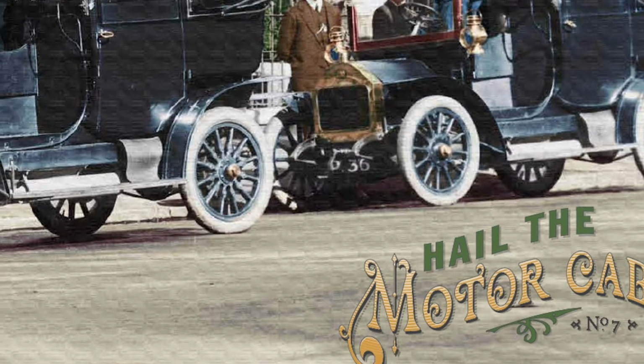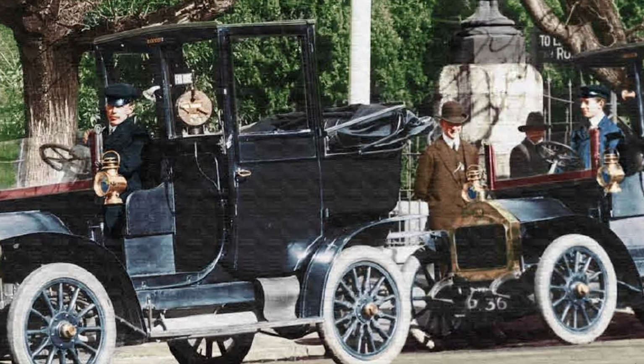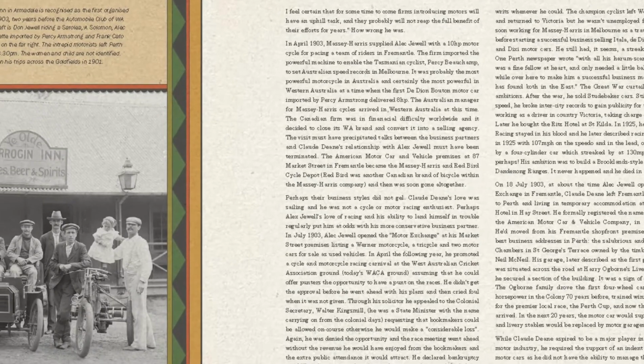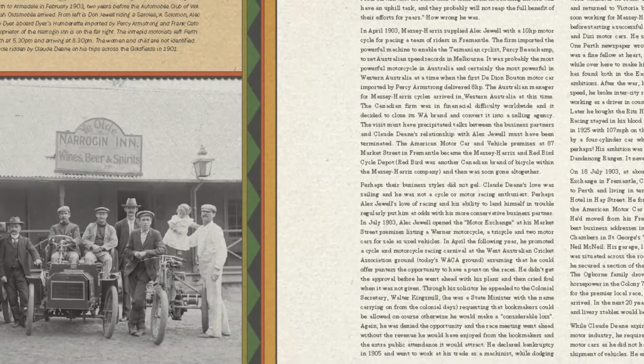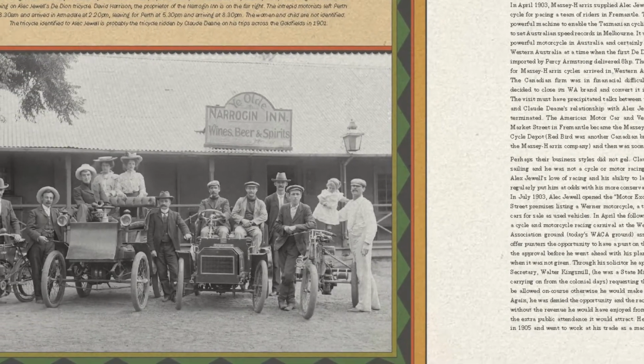A true pioneer of Australian motoring, he never boasted about his exploits, yet his treks cross-country proved that the motorcar would soon conquer the Australian outback. This book is the result of years of research, hardback with gold foil on cover and a gilt edging. It's full colour throughout with many previously unpublished photographs from public and personal archives.